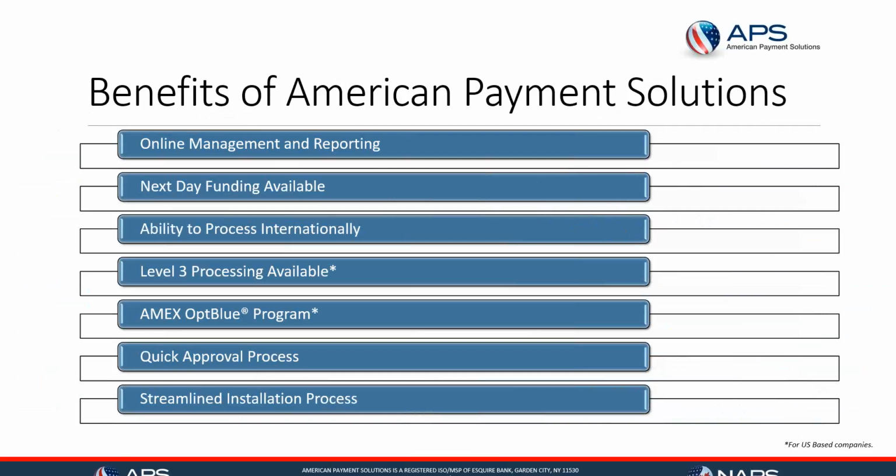All right, so obviously I covered a couple things there, but here's some of the main points of why companies choose our company to have an integrated solution. First off, our reporting features. So when you're processing credit cards through Acumatica, which Tricia is going to show us, it's very seamless.